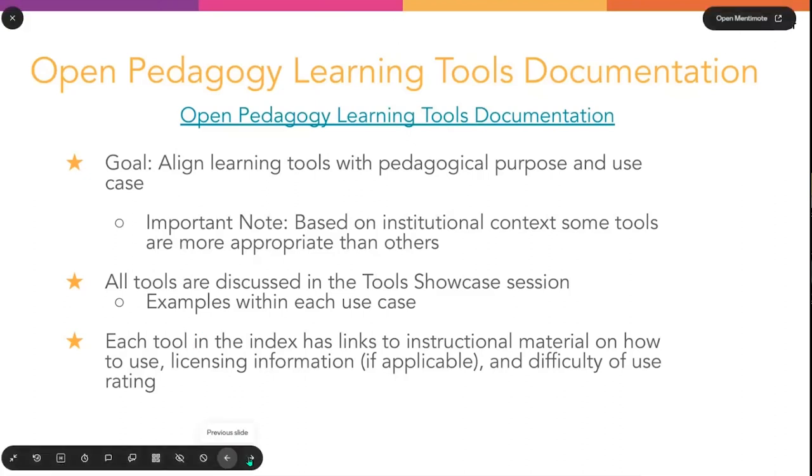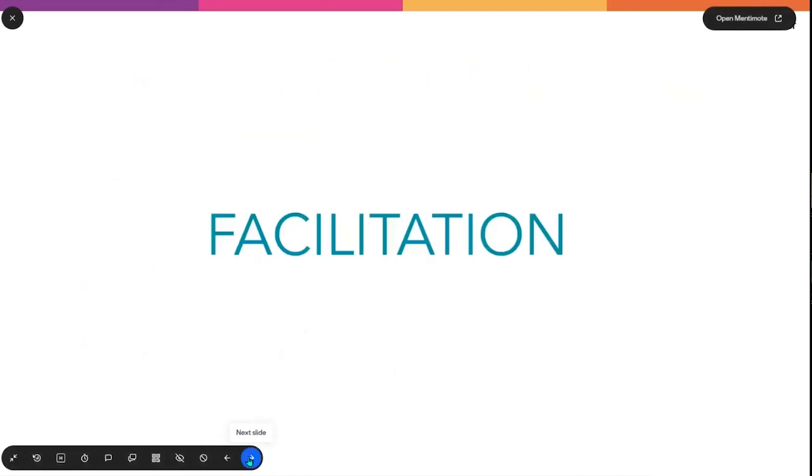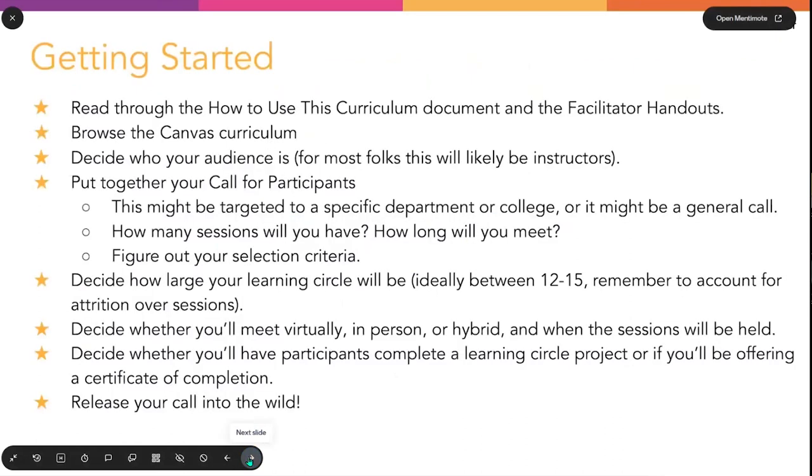Okay, so now we're going to talk about actually facilitating. So getting started, I recommend that you read through the How to Use This Curriculum document and all of the facilitator handouts, and then browse the Canvas curriculum just to really become familiar with everything so that you can make decisions. And then decide who your audience is. For most folks, this will likely be instructors.